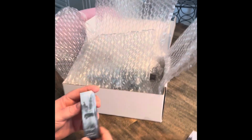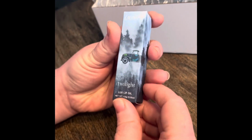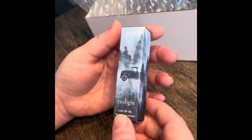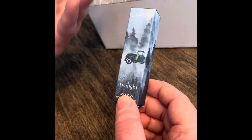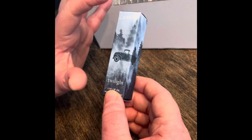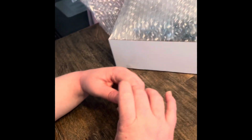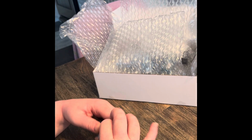So the next shade, I believe this is Bella's. So this is Bella, right? And again, they did a really good job on the packaging. I really like it. This reminds me of the very first Twilight, with the truck and the trees and how it's foggy and always raining. So they did a really good job. I think this one is completely red. I think this is a solid red collection.